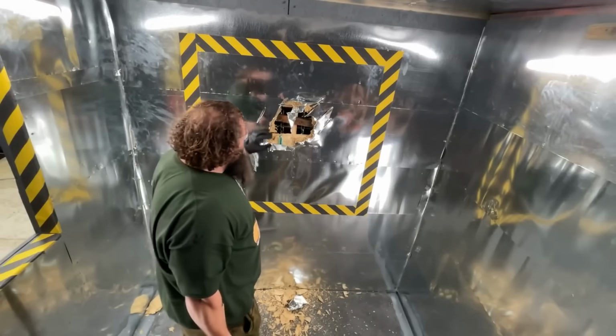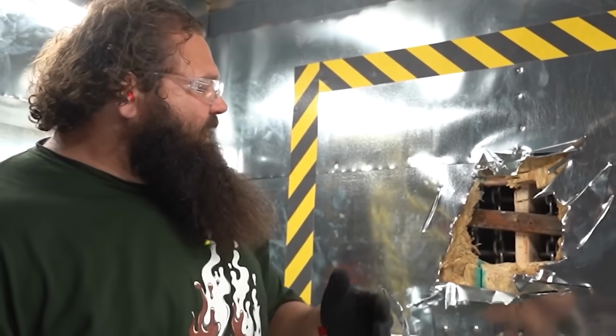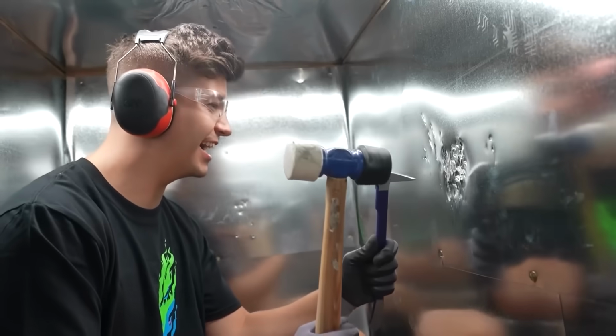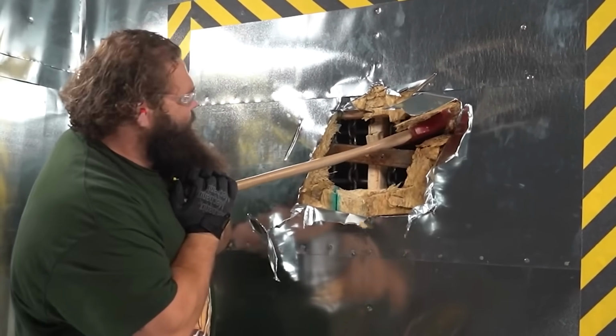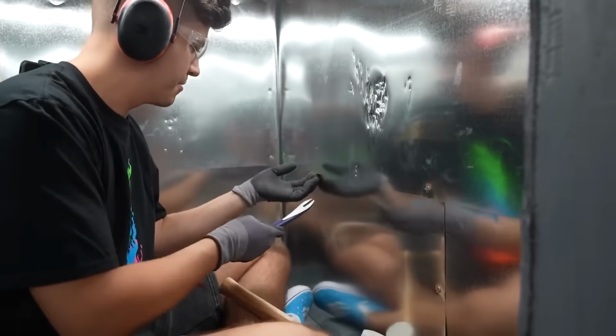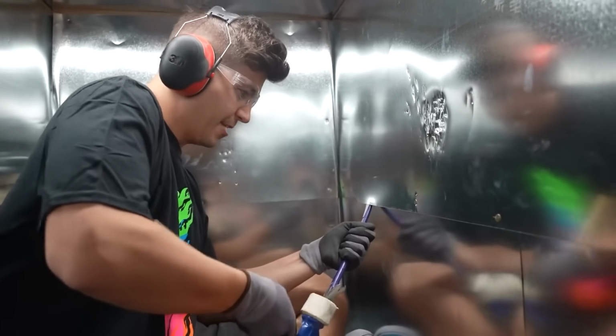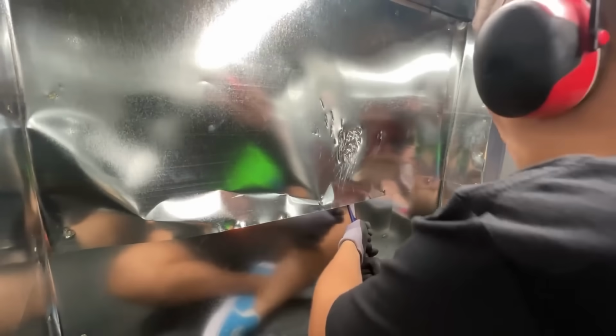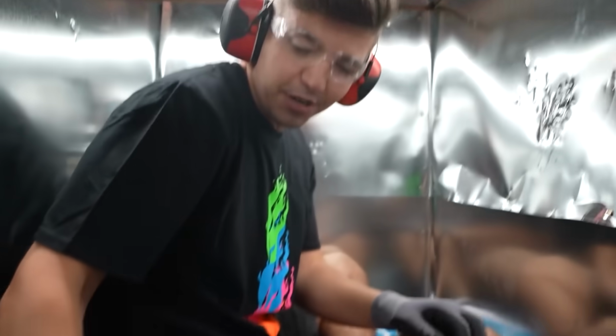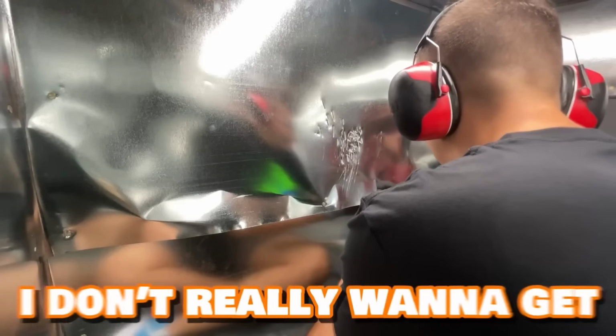This metal is really sharp. If I wasn't wearing gloves, it would be cutting me open. I don't think that's doing anything. We found the chink in the armor. I'm a little bit worried about hitting it in this direction. Oh! Oh, right, we're gonna just make a nice little pile of these. I don't really wanna get nailed.